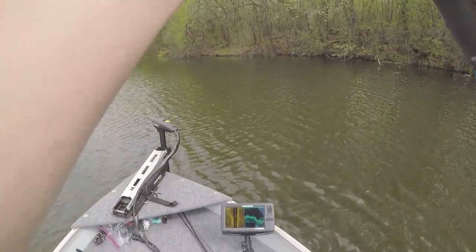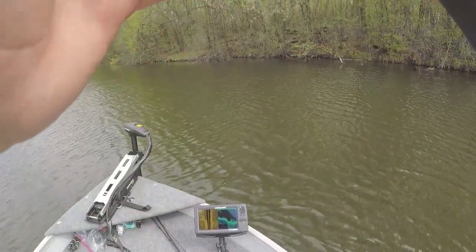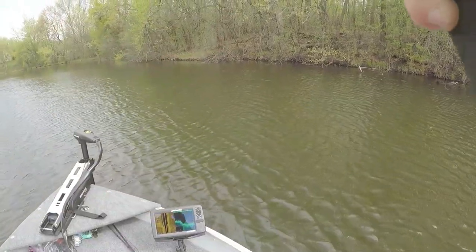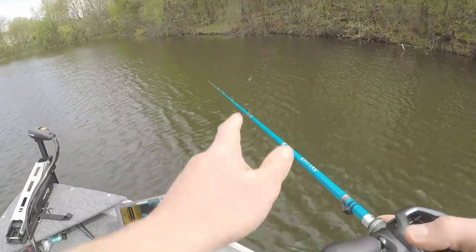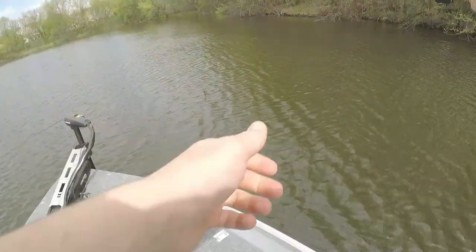Well, anyways, what I was saying is I think that it was just a crappie. Or it could have even been a bluegill, I guess, because it was just like some little taps. Never really fully ate it. This one could have been a bass though. That felt like a better bite. It was more of a pull or a thump.